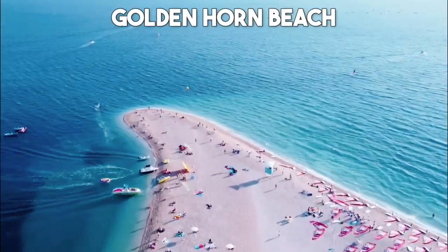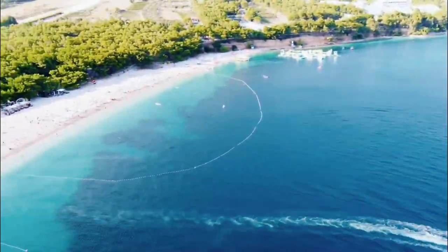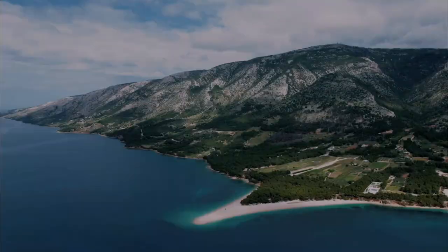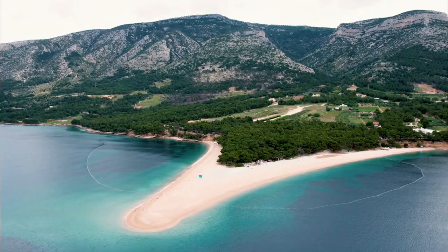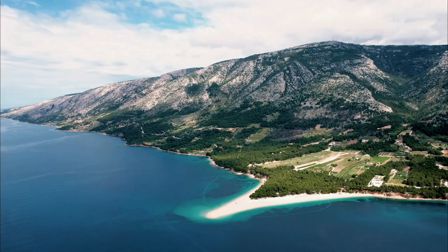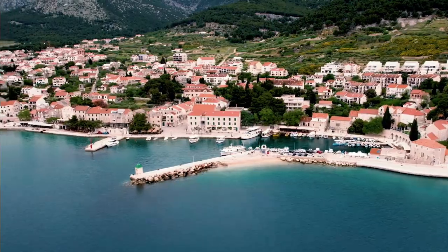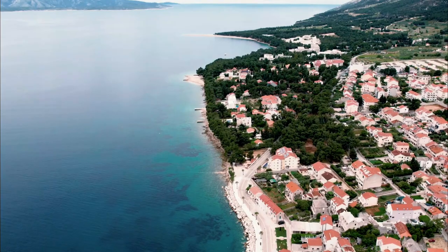6. Golden Horn Beach. Venture to Bol and discover the charm of Golden Horn Beach, also known as Zlatni Rat Beach. Its distinctive shape, reminiscent of a gently curved V, is a sight to behold against the backdrop of the pristine Adriatic Sea. Praised by travelers as Croatia's premier beach, it beckons adventurers and sun seekers alike, promising an unforgettable coastal escapade.